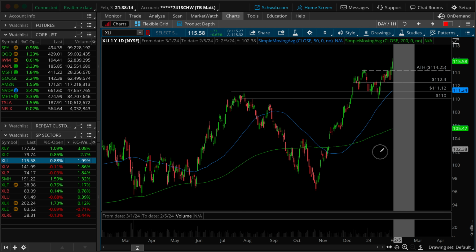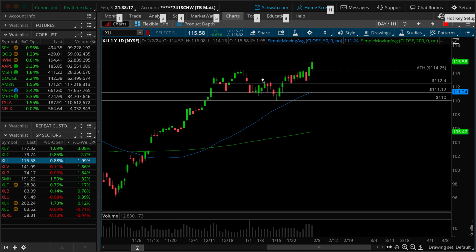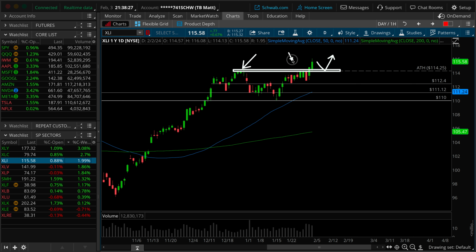Next up, XLI, industrials, 8% of the S&P. If we continue this breakout, fantastic. It's going to help be a tailwind, pushing the market higher. If it pulls back, retest the prior all-time high, then continuation, beautiful higher low retest over the previous breakout point.